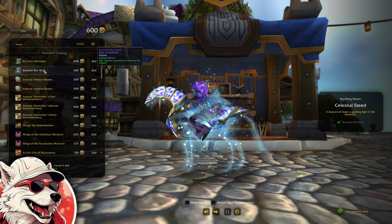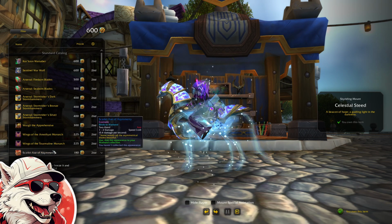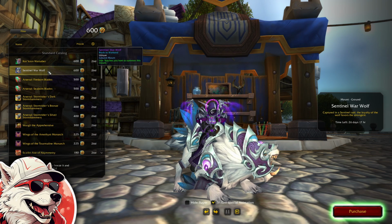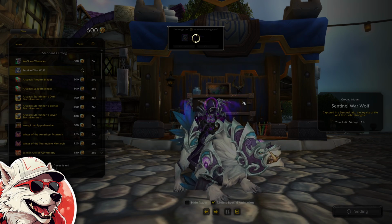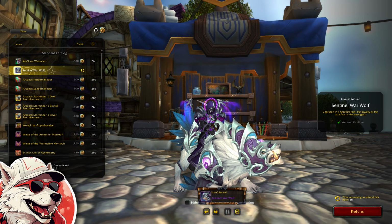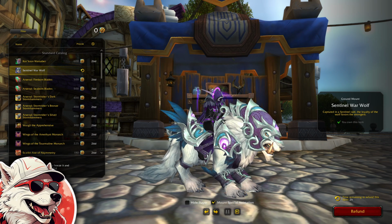I should be back with another one next month. I think if I had to pick one item, if you're not going to play that much and you've only got enough tender to buy one, it would without doubt be this Sentinel Warwolf. In fact, I'm going to do that right now. If the game would actually let me, there we go. Yeah, I think this one's brilliant.